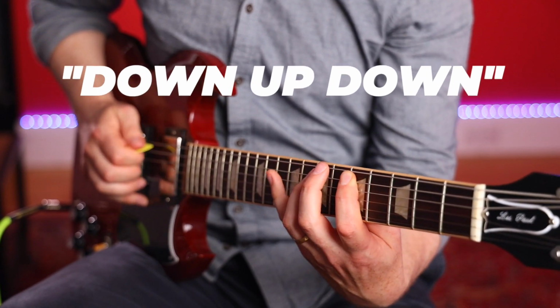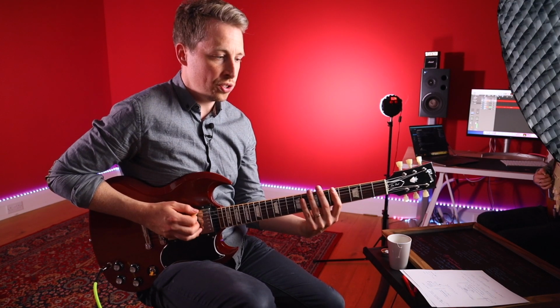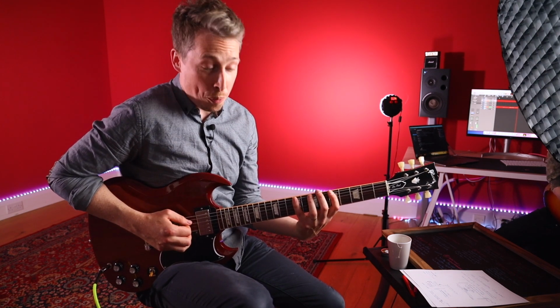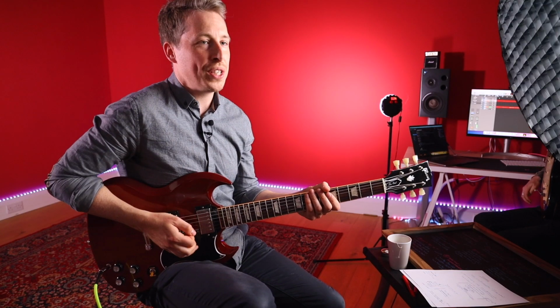So in that example, you're going to get a picking pattern something like this if you did economy picking. Down, up, down, down, up, down, down, up, down. Okay? And that's happening because on that last down, up, down, rather than going over the top of that A string and coming up to do an upstroke, which would be alternate picking, I'm just going to follow through with another downstroke. And therefore, you get the most economical movement. You barely have to move to get to that next string.